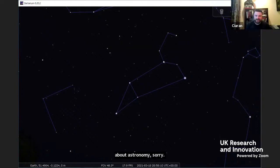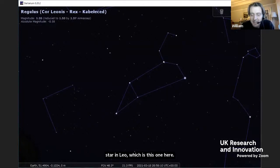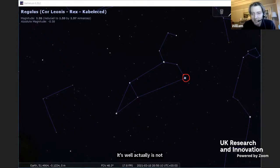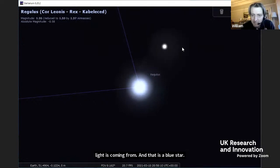Okay. So we love Leo because it's a zodiac constellation. It's quite easy to see. It kind of looks like a lion. What else do we have? Oh, Vesta's kind of inside. And one of the other easy things to find is Regulus, the brightest star in Leo, which is this one here. It's actually one of the brightest stars, I think in the top 20 brightest stars in the sky, so you're going to be able to see it unless you're in a really, really light polluted area. Actually, it's not a single star. It's a multiple system, I think with four different stars, but there's one dominant star, which most of the light is coming from, and that is a young, bright blue star.